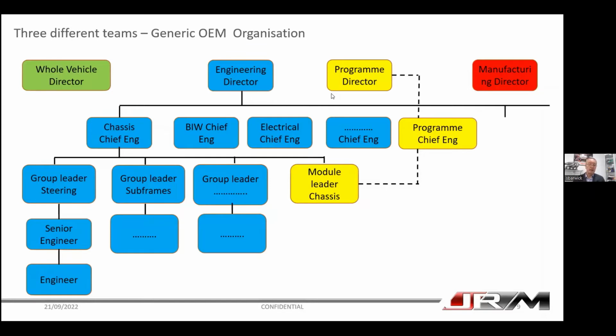Now, you see in yellow then, so chassis chief engineer employs a module leader for chassis. He's everywhere. He's talking to people. He's making sure that the team reports out their status at key gateways, which I'm going to come on to in a minute. That module leader, his manager is within the engineering team, but he's got a clear link to the program director via the program chief engineer. So every OEM program has a chief engineer.